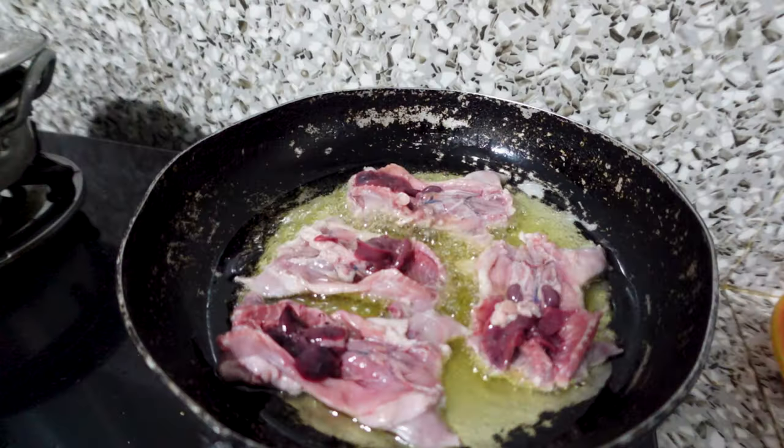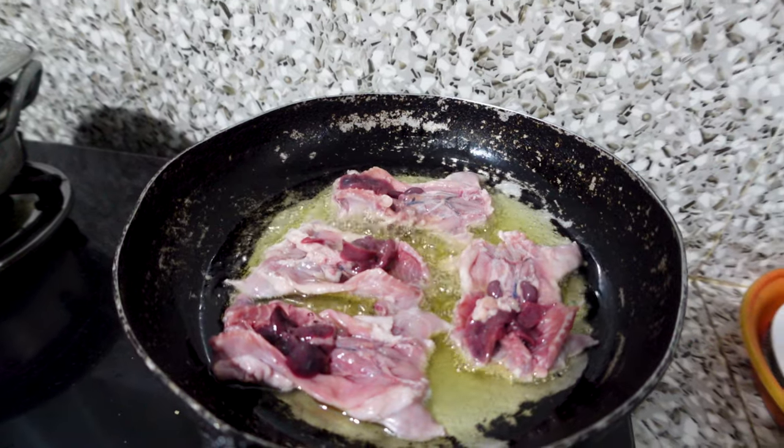There's also frog, which is not that strange. I've had that before, and I'm not too sure what else. But right now, my main concern is this rat, and oh, it's being deep fried, which might mean that it might taste a little bit better. But I don't know, the whole thing is just making me feel very uncomfortable.